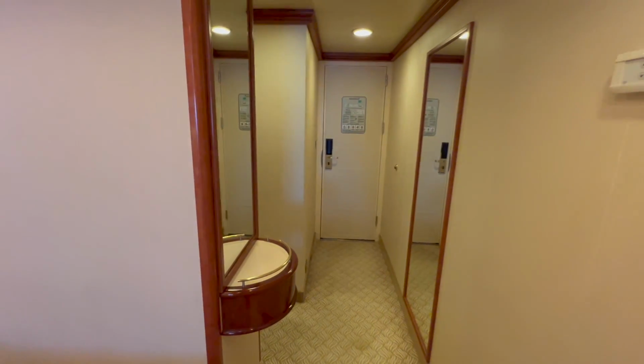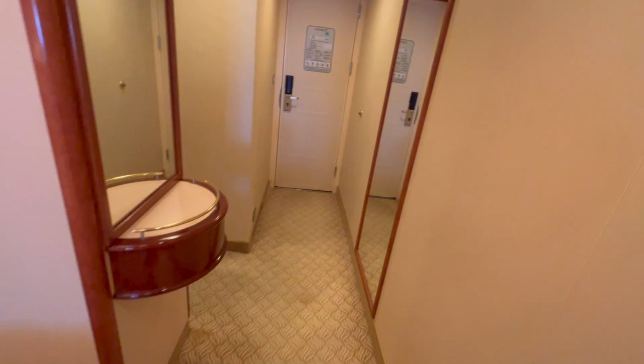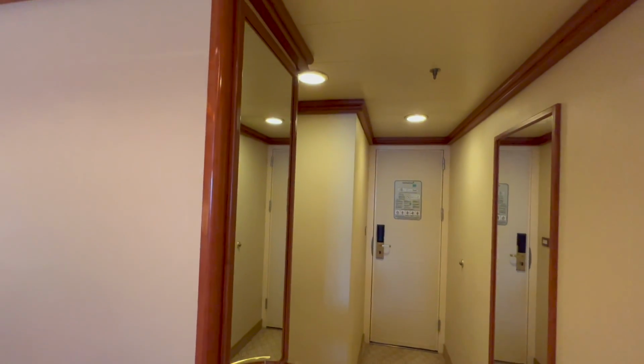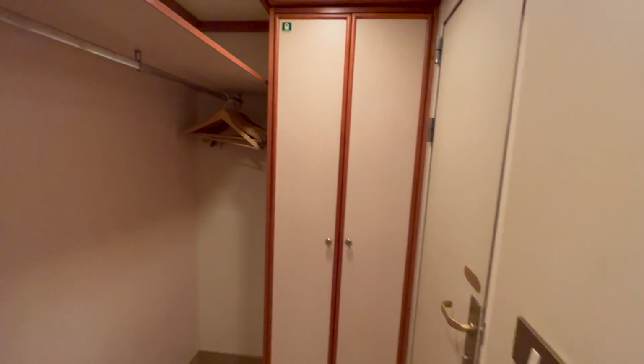Now spinning round, heading out to the storage area, you've got a little handy table on the left where you can put your medallion, your phone, your camera, anything that you would need to just come and go in and out of the room with. And you've got loads of mirrors here, so if you need to check your outfit or you need to check whatever before you go out, then you absolutely can do that here.